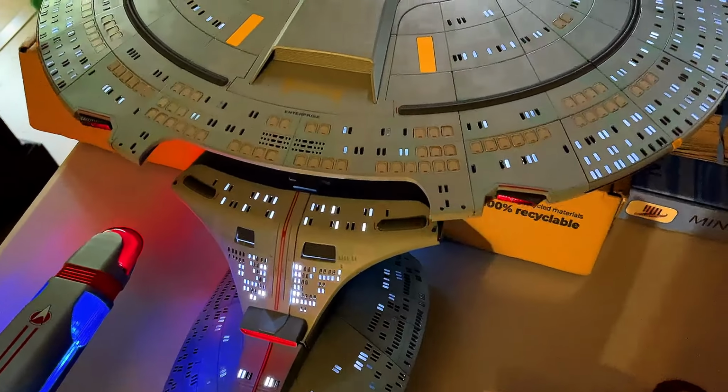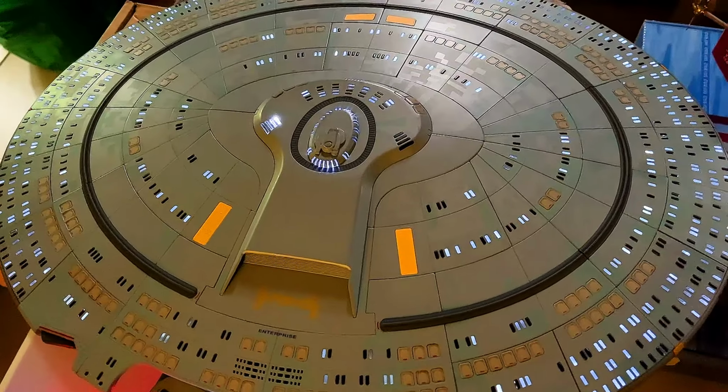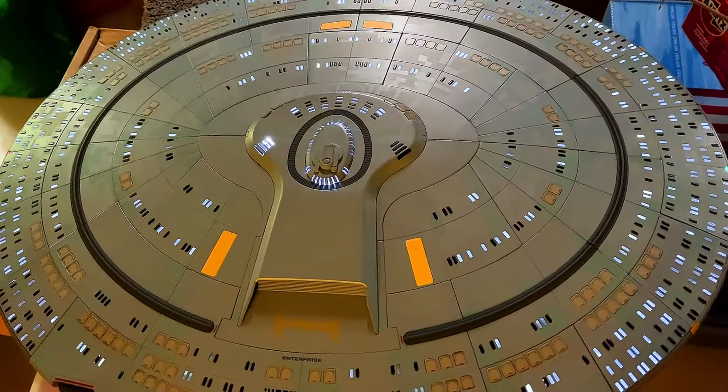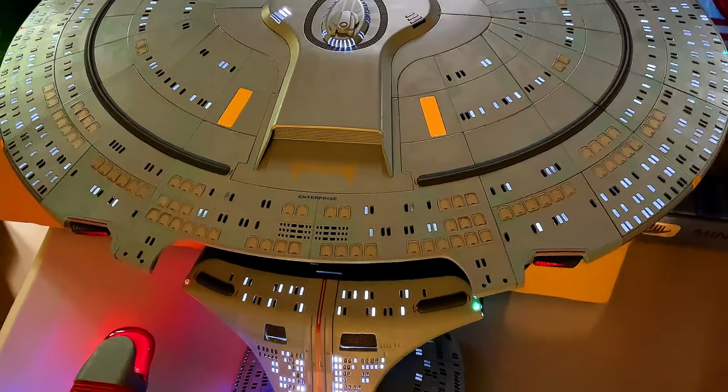I'm going to be doing a reshoot of a video that I had done with my Playmates. We're going to be looking at the Borg Cube. So let's go over to the desk where there's more light and I'll show you guys why you will be assimilated.